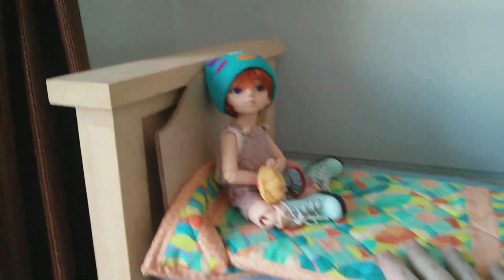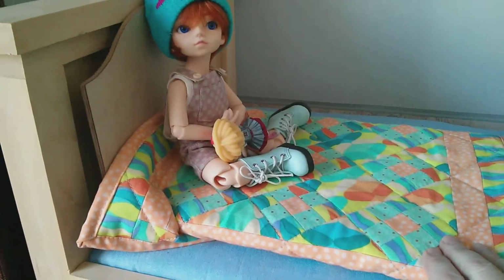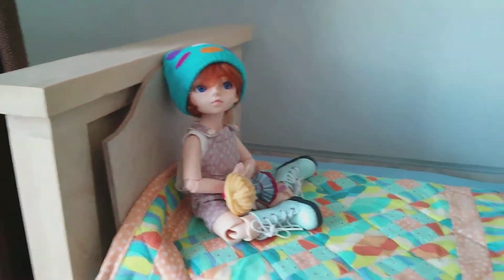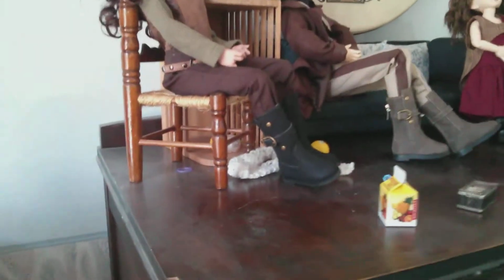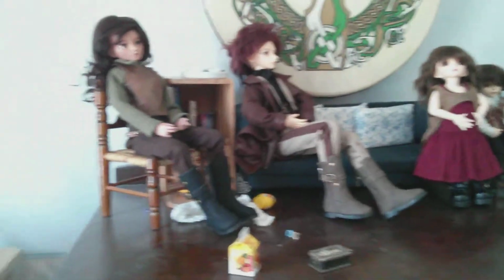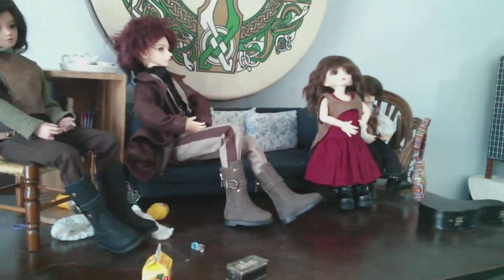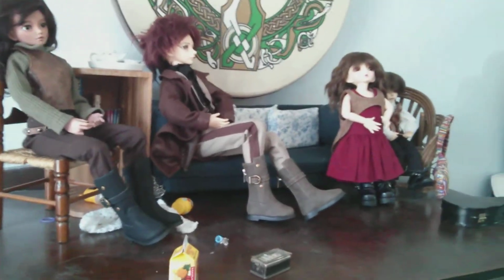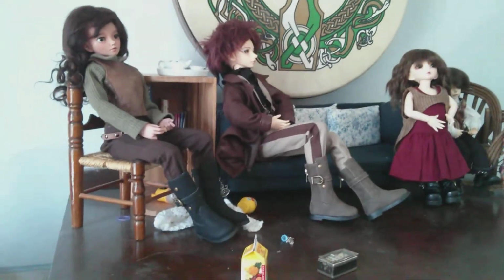And this quilt, my friend who made the bed made the quilt also. And there's Riel saying good morning. Then we'll just ignore the detritus there and move on to the top of the next piece of furniture. This is part of my, I guess, living room diorama. I really need a wider space so that all of my living room can be in one place and bedrooms can be in another place, but it is what it is.